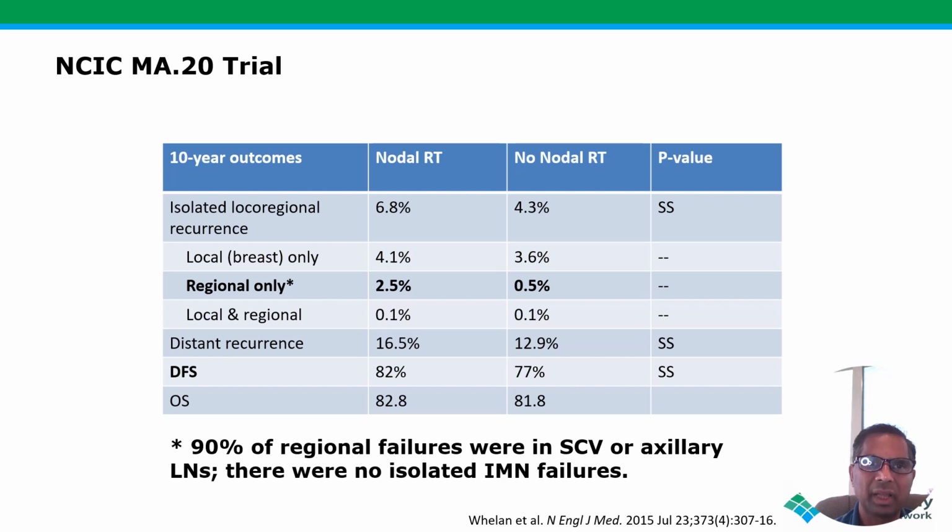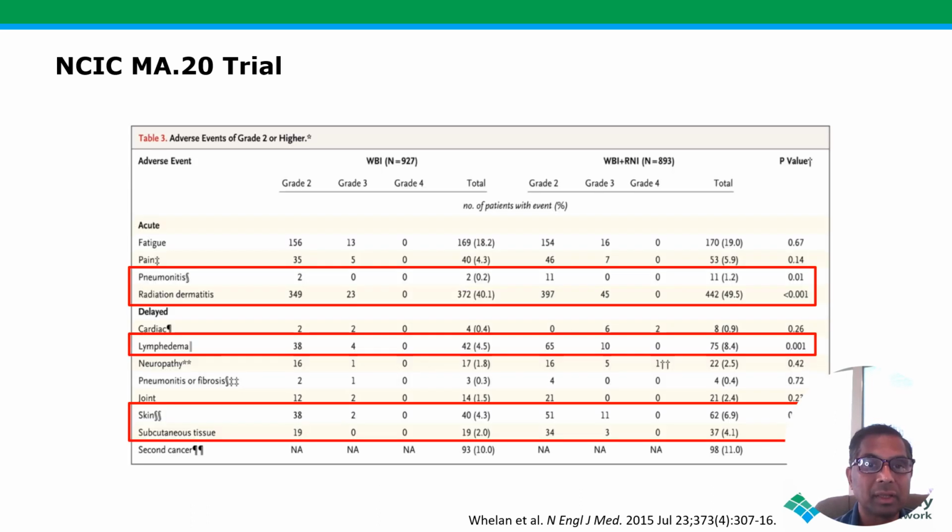This is being challenged by the MA20 and EORTC. The difference in regional recurrence rate is very small, 2.5 versus 0.5, but that translates into distant recurrence and disease-free survival, and that's the more important endpoint, probably showing that not all nodal disease manifests itself as regional recurrence. The idea of treating the regional nodes is to decrease the risk of micrometastatic distant mets, which is the more important endpoint. Similarly, there is a small increase in pneumonitis and radiation dermatitis, which was statistically significant, but still mainly grade 1 and grade 2 morbidity.